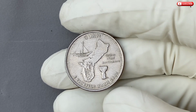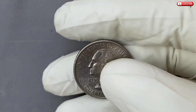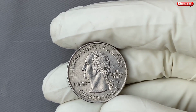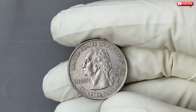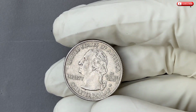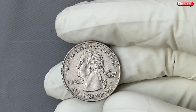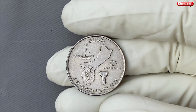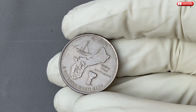As with all coins, the value is heavily influenced by its condition. While millions of these quarters were minted, the ones in the best condition, those that have not been in circulation, are the most valuable to collectors. Coins that have been circulated often show signs of wear, scratches, or discoloration, which can significantly reduce their market value. However, if you happen to have a 2009 Guam quarter in uncirculated condition, it could be worth much more than its face value.